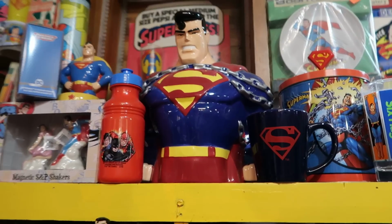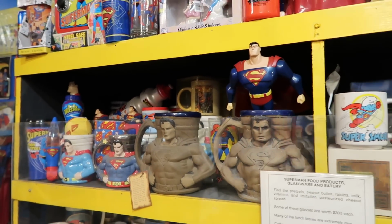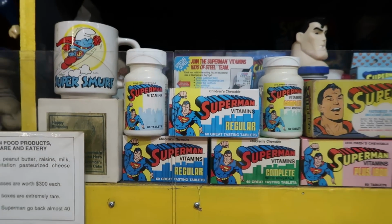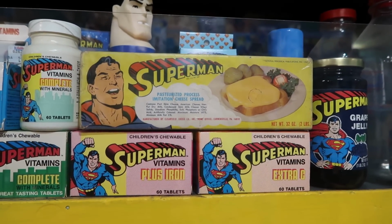A Superman cookie jar here. Different mugs and water bottles. Look at this. Superman vitamins. Oh, this is my favorite though. Superman pasteurized process imitation cheese spread.